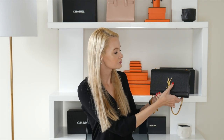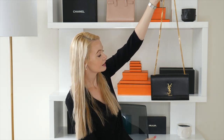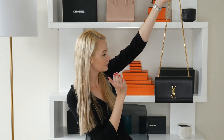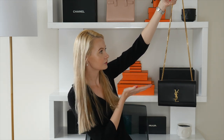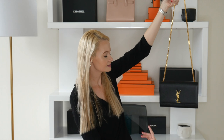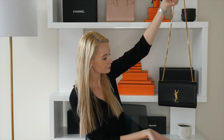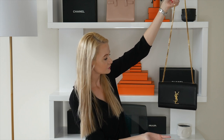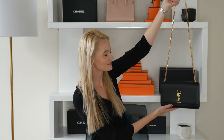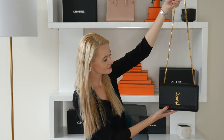It also comes with a long strap. Here, I'll hold it up. It means that you can wear it either on your shoulder or even as a crossbody bag. Even if you're tall like me, that still works. I'm 5'11 or 180 centimeters, and this is still the perfect crossbody bag for me. I feel like that's really great, because crossbody bags for tall people are extremely rare, but this one does work, so that's really nice.